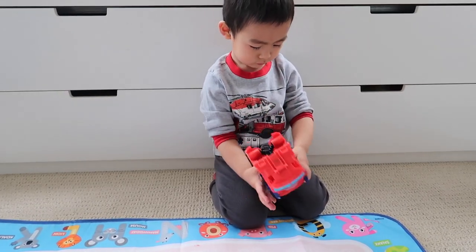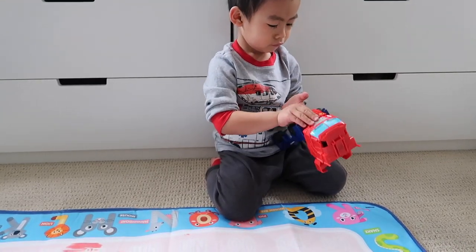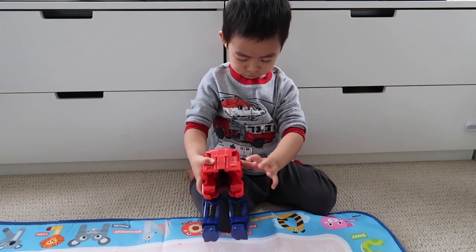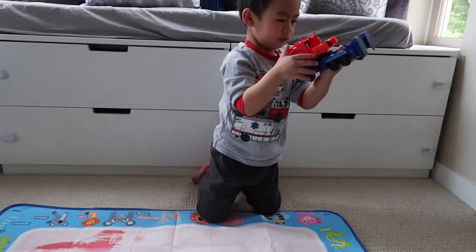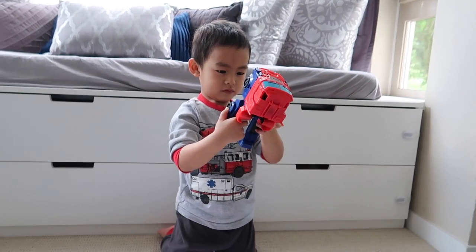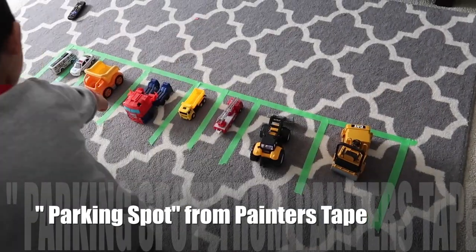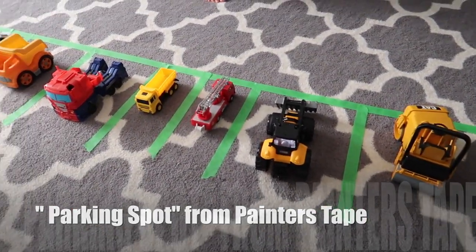So yeah, it's actually not that easy because he's only 3, but this one is for 6+. But somehow he can do it right away on the first day. And yeah, he's been playing this for 2 days. So he actually likes the robot compared to this one. Again, this one is just for learning. Wow, good job. And then transform again to robot. Rescue bot, go to the parking spot.